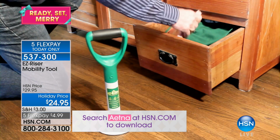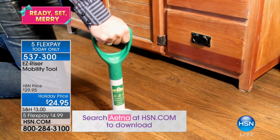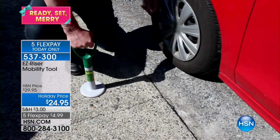What if I have to get stuff out of the bottom drawer? Sure. What if you're getting out the holiday decorations? Absolutely. What if you're digging around for the linens for the Thanksgiving table? I mean, all these little things are usually hidden around the home.